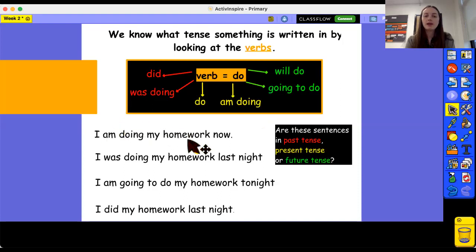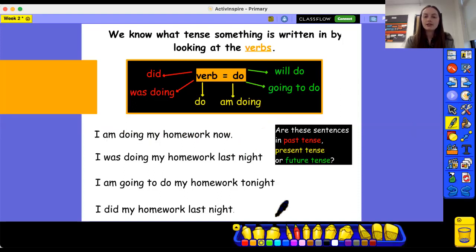I am doing my homework now. Past, present, or future? It's present. Well done, because I've said I am doing, I am doing it now. Next sentence. I was doing my homework last night. I was doing. Is that past, present, or future? It says was doing. So it is past. Well done if you got that one right.